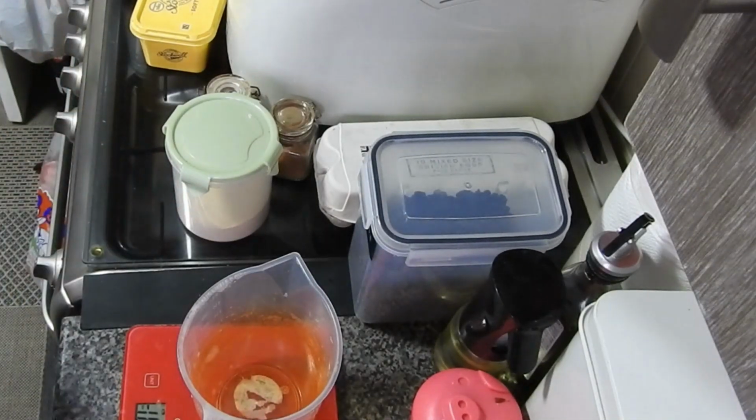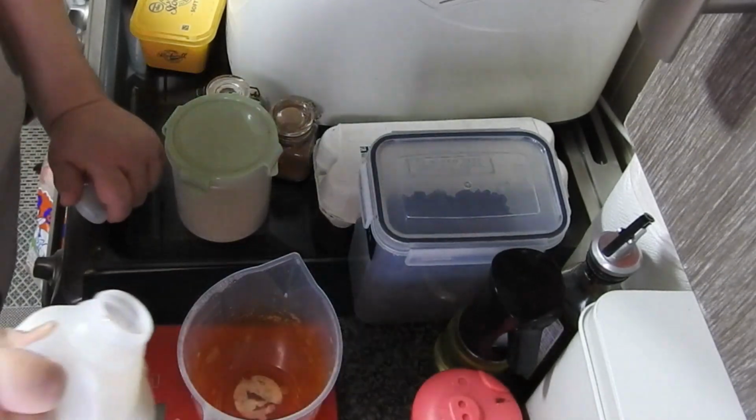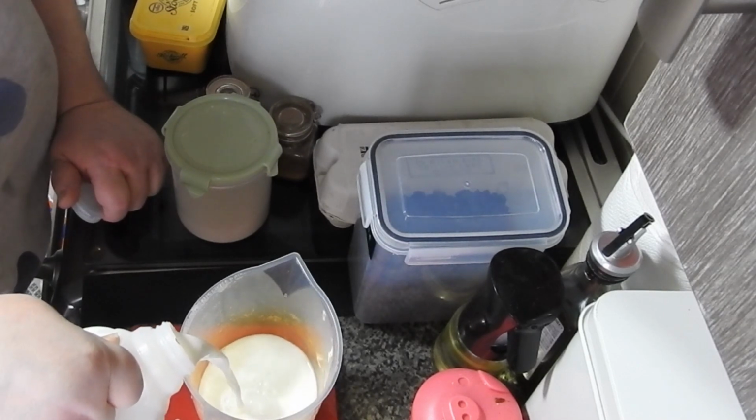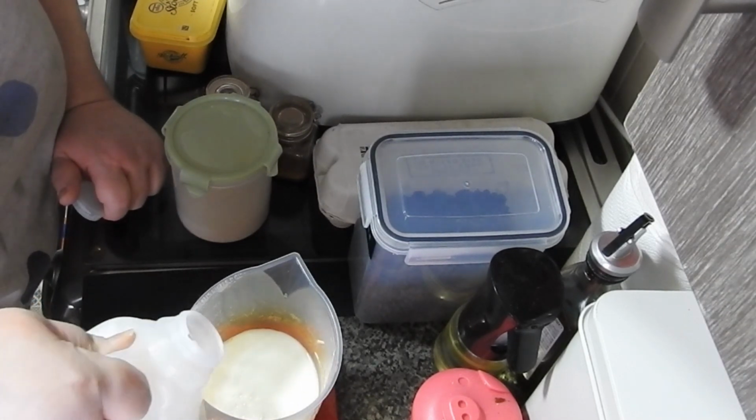So I'm making cinnamon roll buns because Amy likes these and it's not very often she gets them. So I thought I'd make her some whilst we were at school.